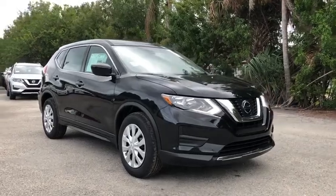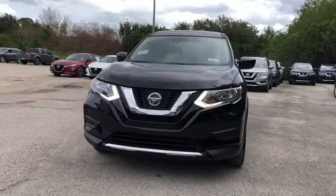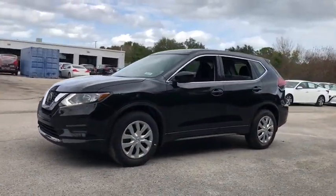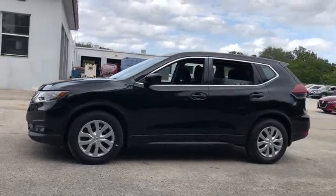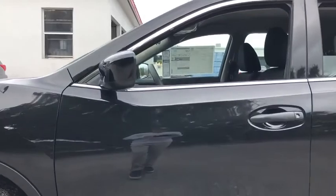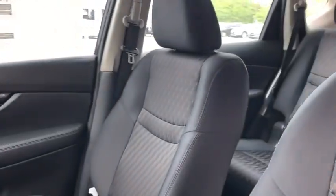Take a ride in the 2020 Nissan Rogue. The stylish Rogue gets 27 mpg and still boasts nearly 58 cubic feet of cargo space. With a 5-star side impact safety rating and confident handling, the Rogue is more than you expect and everything you deserve. Here are some of this vehicle's great options.